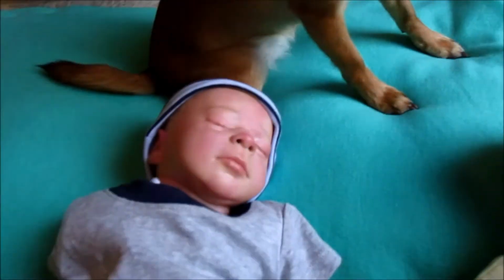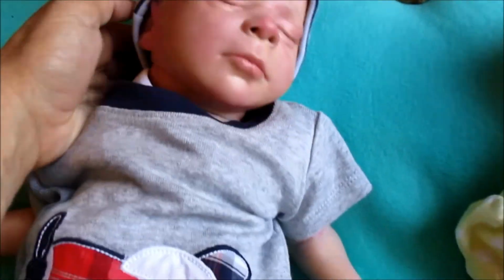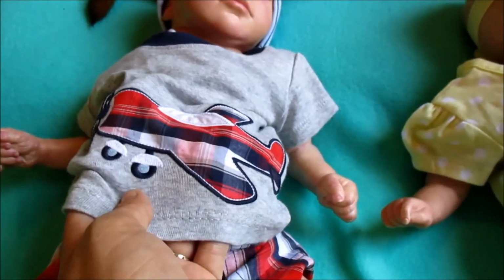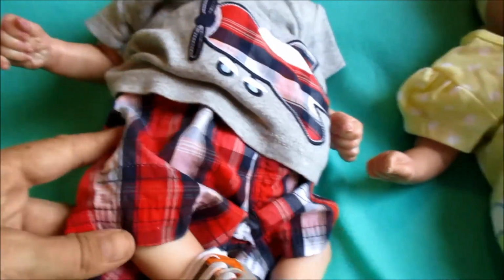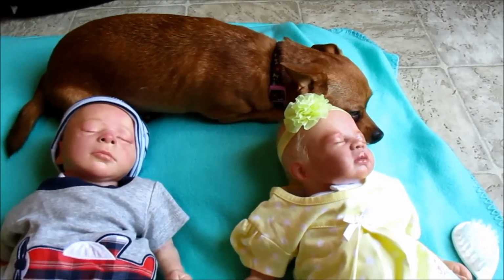So here is Owen James in all of his Mr. Handsomeness. He is wearing this striped hat, the plain, I guess I should say airplane, because it's an airplane, not a plain shirt, as in plane. The plaid shorts and the little runners. Oh, they look so cute.